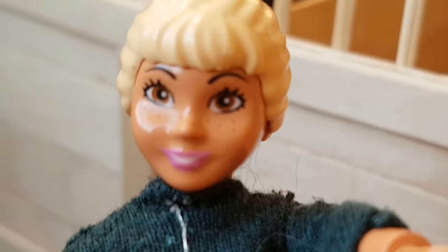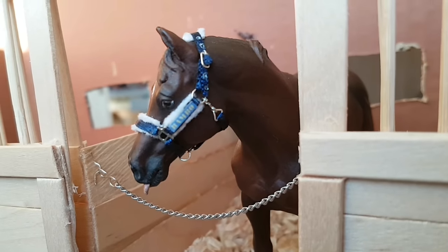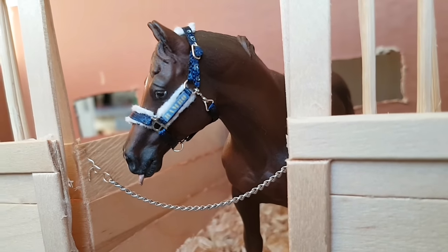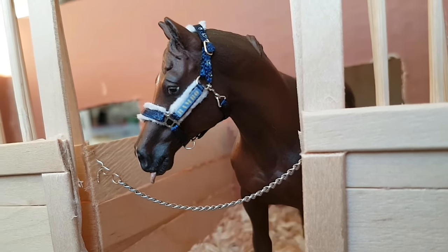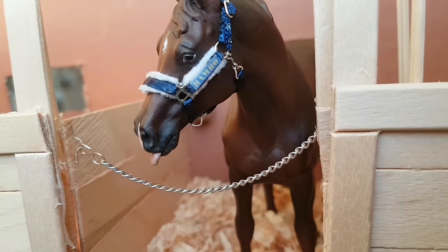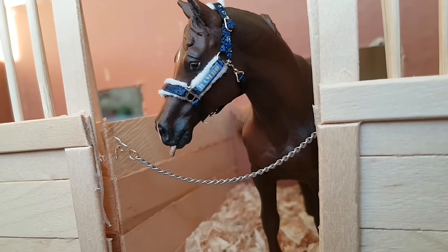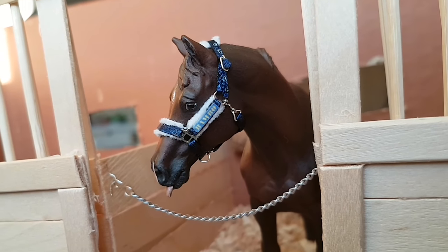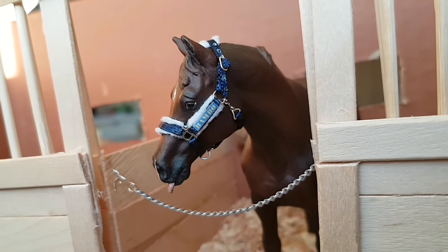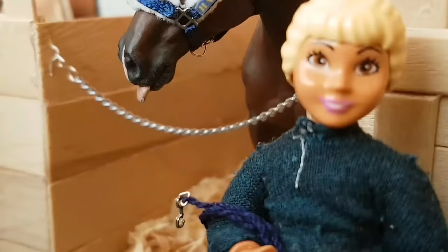But anyways, let me finally introduce you guys to Breeze. Here he is, the lovely boy Breeze. He's a 5-year-old off-the-track thoroughbred. His last race was in 2018, and he was pretty unsuccessful, so Astrid's trainer actually bought him, and then not that long ago, Astrid got him as a project horse. And now we are training him together.